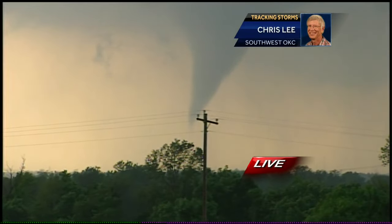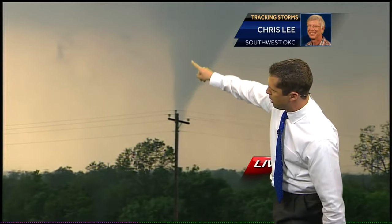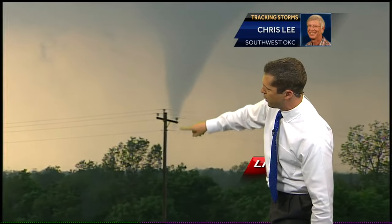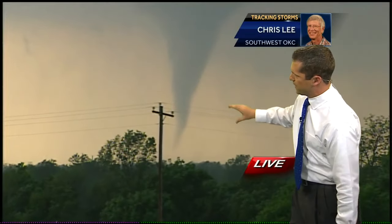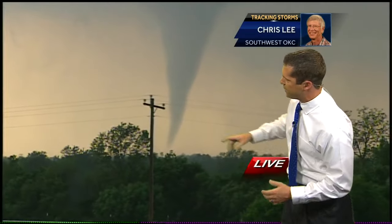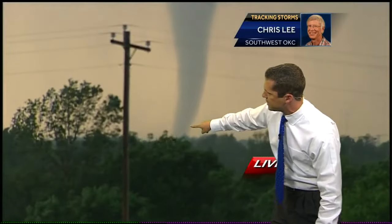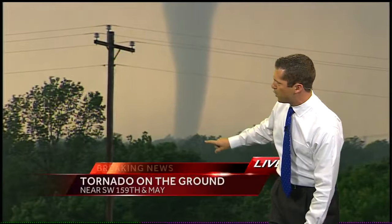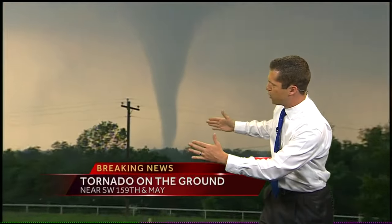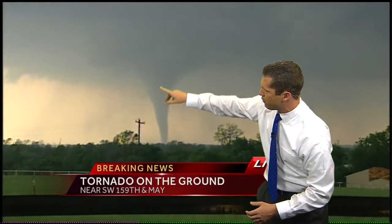Looking at the velocity, looking at the picture right there, this is tightening up. This rotation here, you can see this tornado. This is the early stages of this tornado right here. You can see it moving to the east. As we pan across here, this is coming in from Chris Lee in Fast Unit 5. Tornado, you can clearly see it. It is on the ground there. That is definitely on the ground. Perfect location. This is getting even larger now as it continues to move to the east. You can see the tornado right here.